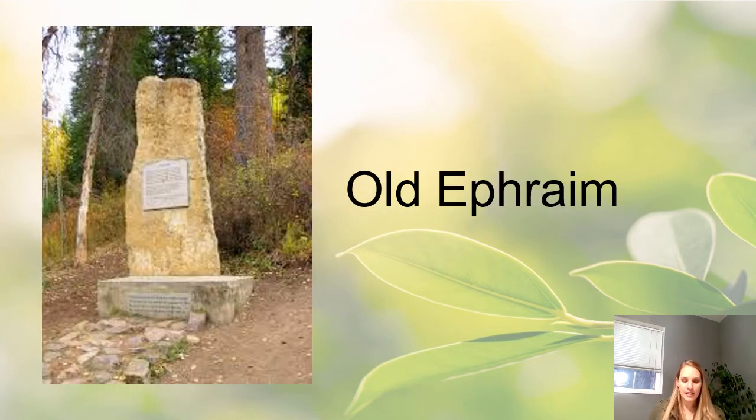All right, so probably the most well-known legend in history out there is of old Ephraim. This image is of old Ephraim's grave where he supposedly was buried. Now he's not buried there anymore. They went back, some scouts and dug him up, and the skull was sent to the Smithsonian. But this marks where he originally would have rested.